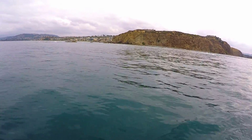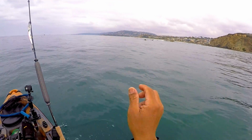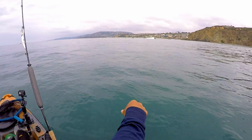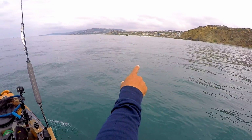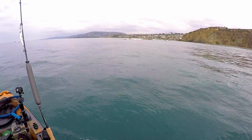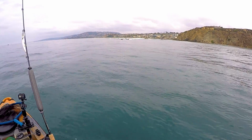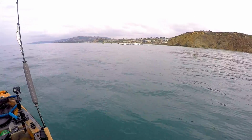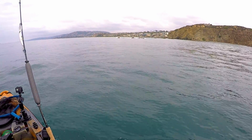So at this point, you can see a lot of the lobster traps here. I'm approaching the southern end of the strand. The kelp is all around there. Low tide is coming in, so as soon as I find some kelp on the surface, I'm clipping onto it. I'm going to do some fishing here for sheephead.